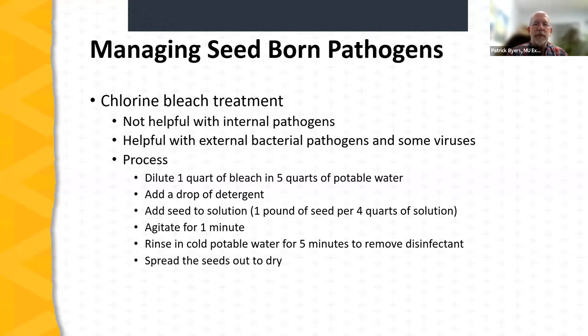Then we submerge them in the solution. We leave them in the solution for 1 minute, agitating the solution so that it moves thoroughly around all of the seeds. Then we pull them out of the bleach solution, rinse them in cold potable water for 5 minutes to remove any traces of the disinfectant, and then spread the seeds out to dry as we just discussed. So either the hot water treatment or the chlorine bleach treatment can be very helpful in cleaning seeds up when they are infested with bacteria or viruses or fungi.